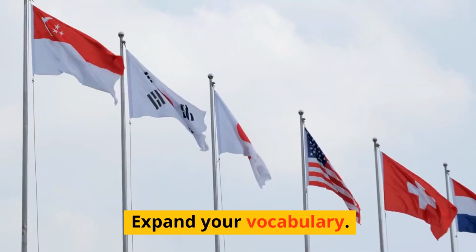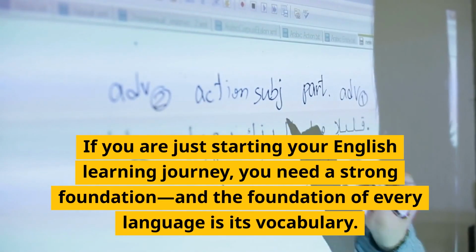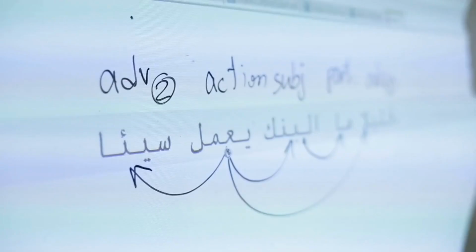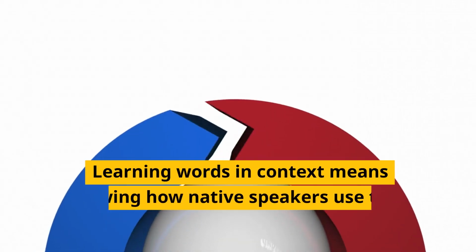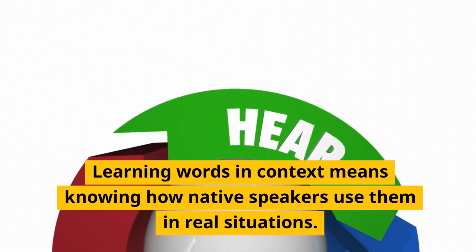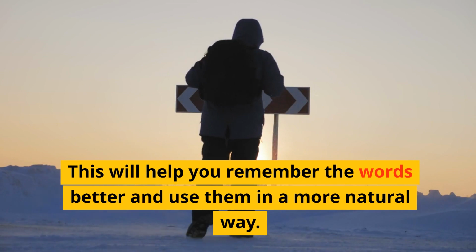Expand your vocabulary. If you are just starting your English learning journey, you need a strong foundation, and the foundation of every language is its vocabulary. When increasing your vocabulary, you want to learn words in context. Learning words in context means knowing how native speakers use them in real situations. This will help you remember the words better and use them in a more natural way.